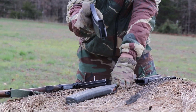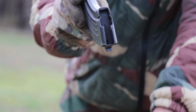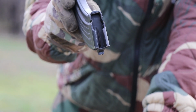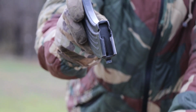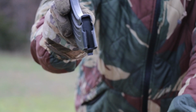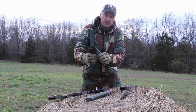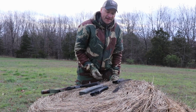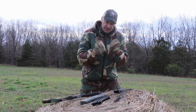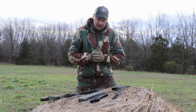And we do have here the stock follower, and sometimes those followers will get jammed even deeper down the magazine and they will stop feeding. So that's happening because the walls, spine or something on the magazine got hit, deformed, and it's trapping that follower and preventing it from feeding the rounds.